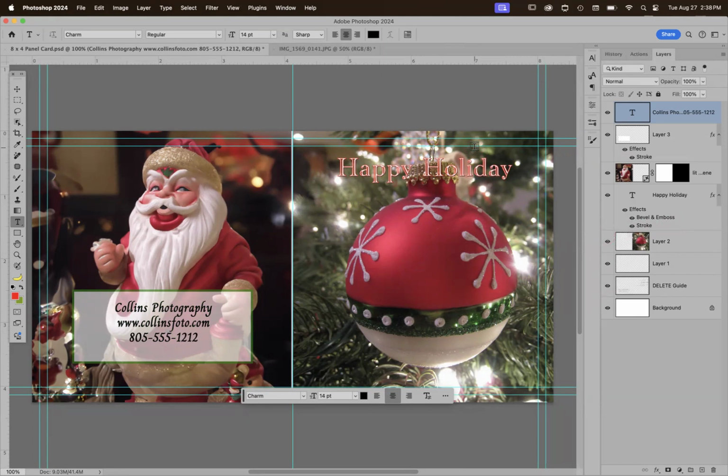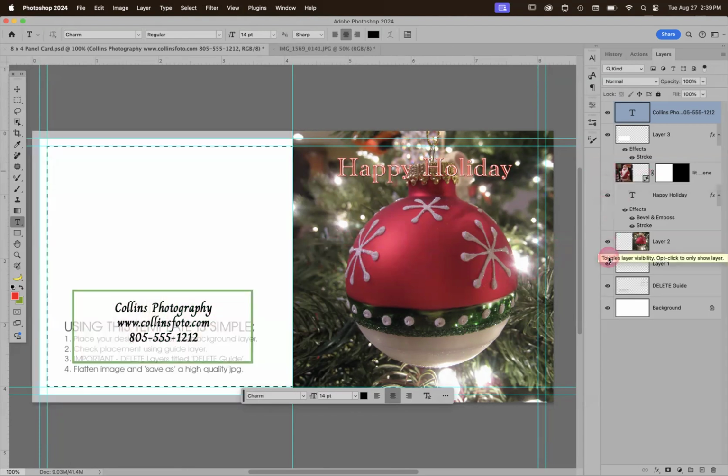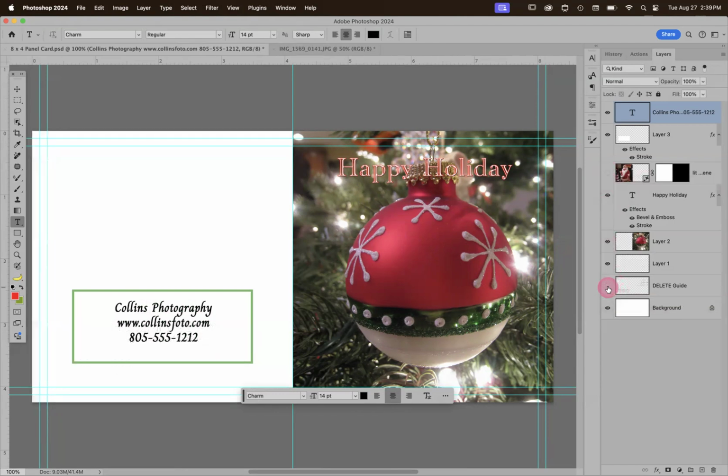Once you have it set up, you can save it as a PSD file. And that way you have your template set up. So you just drop in what you want to drop in. If you have a family photo you want to drop in where the ornament is, you can do that. If you want to get rid of that layer, turn off delete guide so you can see what you're doing. You can do that as well.